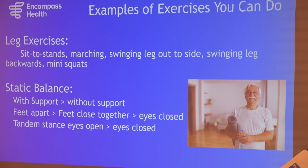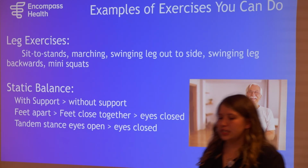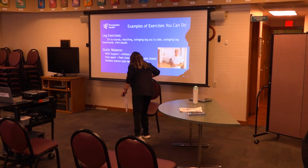So, some good exercises you can do at home without any equipment. Leg exercises. So, sit to stands. And that's just as it sounds. Just working on sitting down and standing up a couple of times. It's a great exercise for the legs.